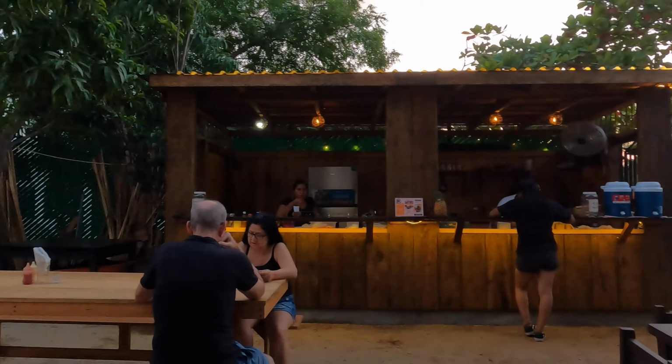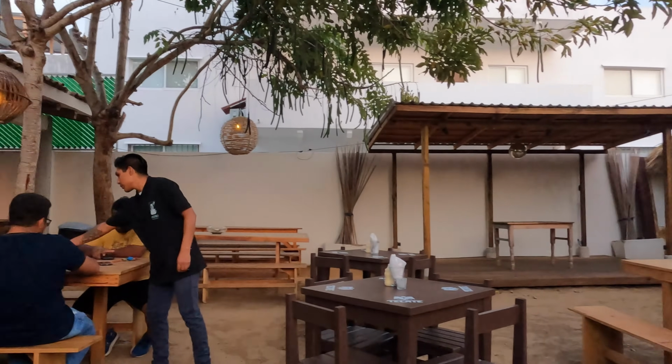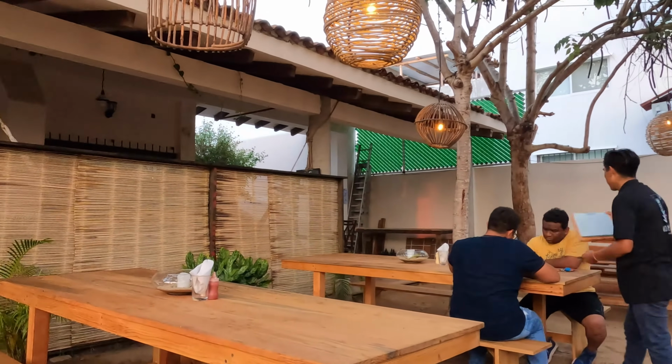There's also a little cocktail bar in there, which they didn't seem to open till about 6. Yeah, so we just had beer with our burgers, but you could get cocktails if you came a little bit later. So I would just suggest maybe coming 5:30, 6:30 or later.